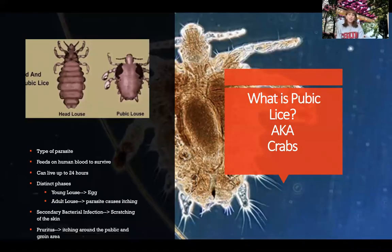So let's get into what is a pubic lice. Now, what is the difference between pubic lice and head lice? Well, right here, we have an image depicting a head lice and a pubic lice. And basically, a pubic lice is a little bit larger than a head lice. It has 6 legs, and its front 2 legs are claws, which is why pubic lice gets its nickname, crabs. So it is a type of parasite, and it feeds on human blood to survive, and it can live up to 24 hours.